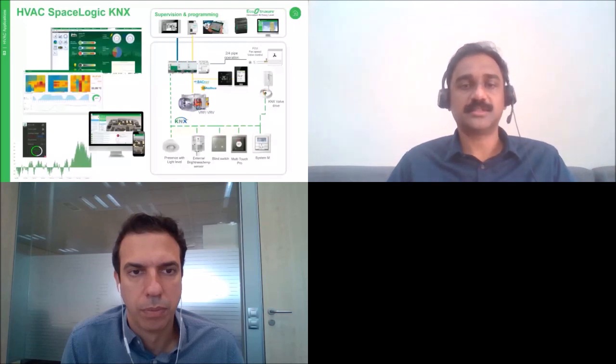The SpaceLogic KNX system can be integrated to EcoStruxure Building Operation or a third-party SCADA system with very minimal time, making it a perfect option for all intelligent and smart buildings.